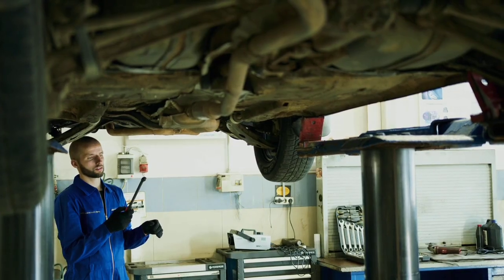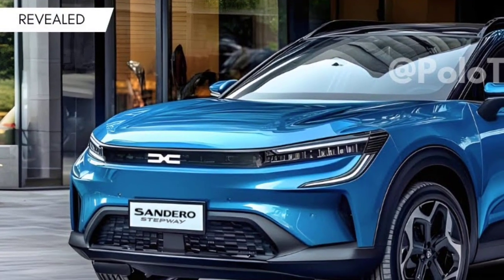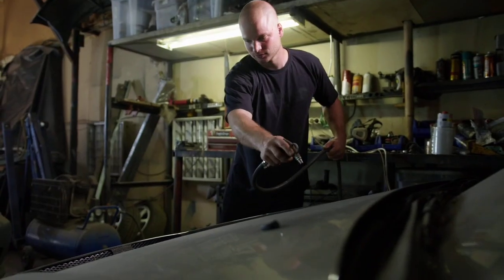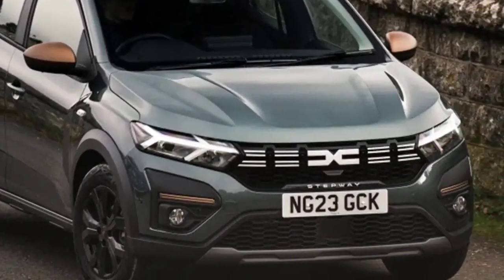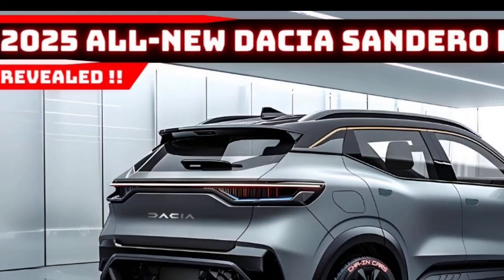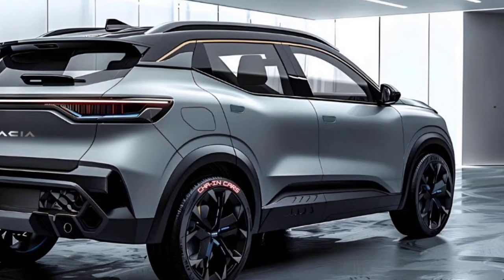Exterior. Modern design: the Sandero boasts a sleek and contemporary look with sharp lines and a stylish grille. New colors: the 2025 model introduces fresh color options, adding a touch of personality. Practical dimensions: it's a compact car that's easy to maneuver and park, making it ideal for urban driving.